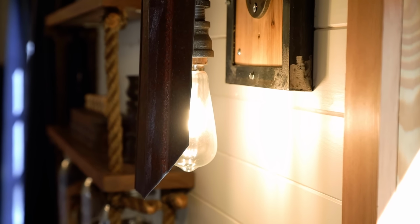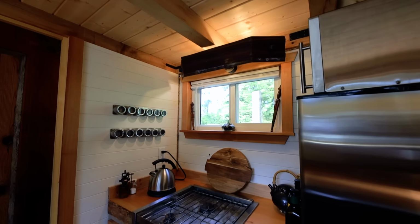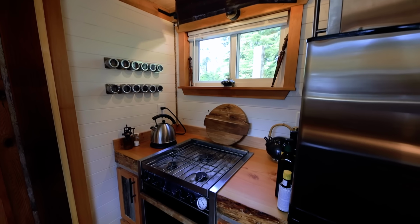Yeah, and let's talk about the practicality of this kitchen. Beautifully constructed, but you have a very functional working space as well, don't you? Absolutely, yeah.